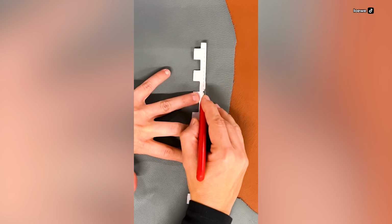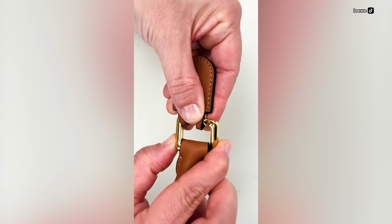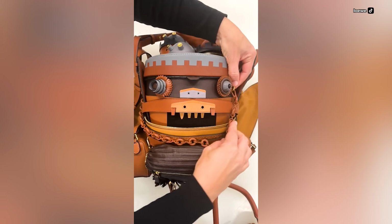The moving castle bag is inspired by the surreal architecture of the magical castle from the film, crafted from over 250 iconic pieces to create an exquisite leather craftsmanship.